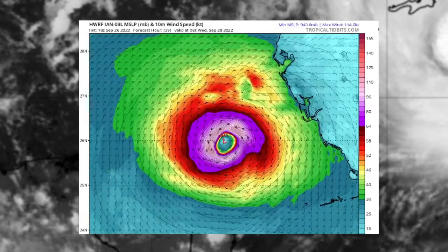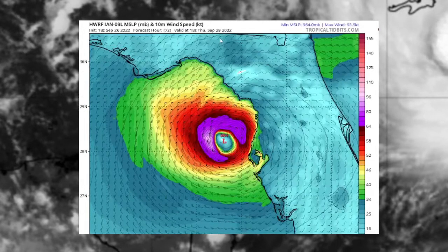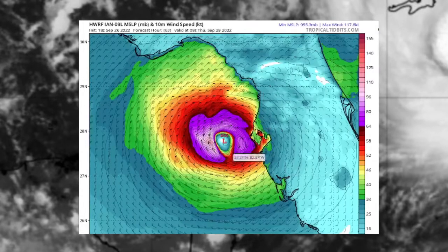As we fast forward a little bit more, we can see that it does begin to take a turn to the northeast with a decrease in forward speed. So it's going to be moving much slower at this rate, but it's still definitely heading towards Florida. This is going to take place between Wednesday and Thursday, as the center of Ian moves near the western coast of Florida.